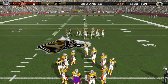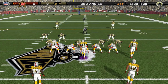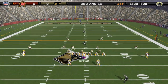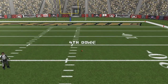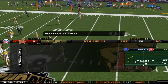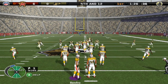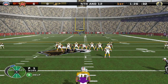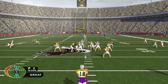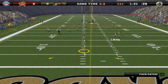3rd and 12. Ball on the 50-yard line. Gotta keep our hands here. The home team come out in a nickel package. Throwing. Incomplete pass. Trying to convert through the air, but the pass was off the mark. Now, a smart coach would punt the ball here. Renfro comes into the game for the punt. Number 8 lines up deep for the punt return. And he chooses not to return this one.